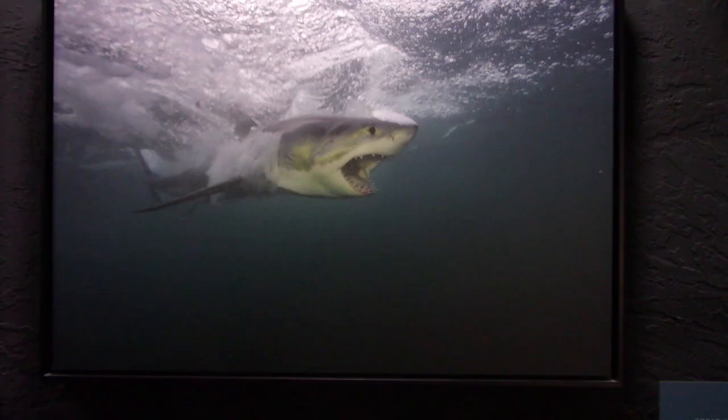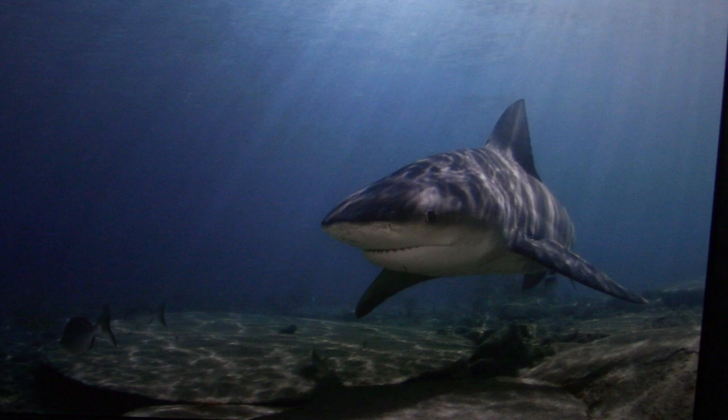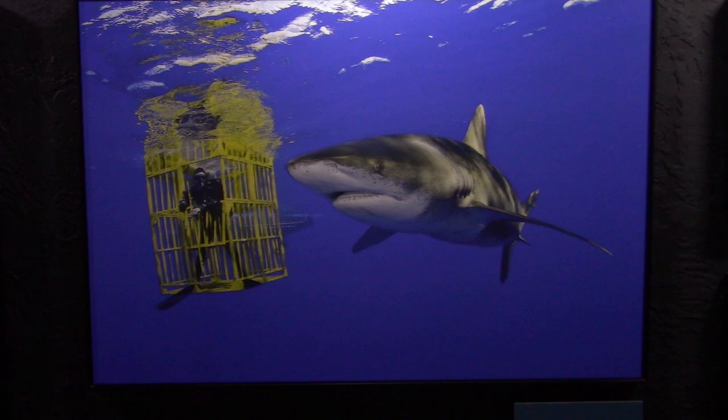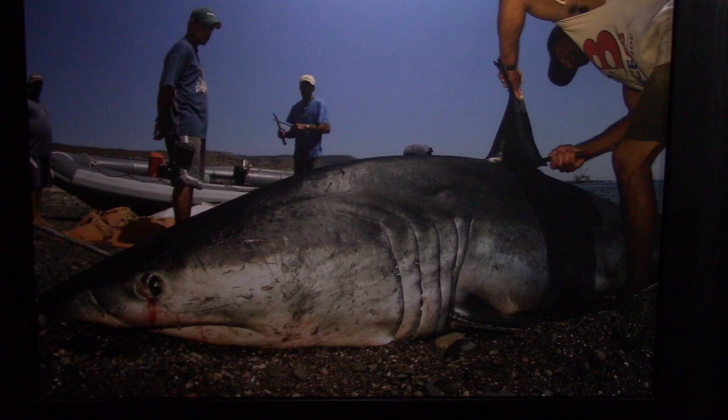That's a scary looking type of great white. Their mouth open. Great hammerhead sharks. And bull shark. It's a shortfin mako. It's oceanic white tip. You can see the size of that shark compared to the person in the shark cage. This beautiful animal was killed needlessly. You see they're cutting a fin off.